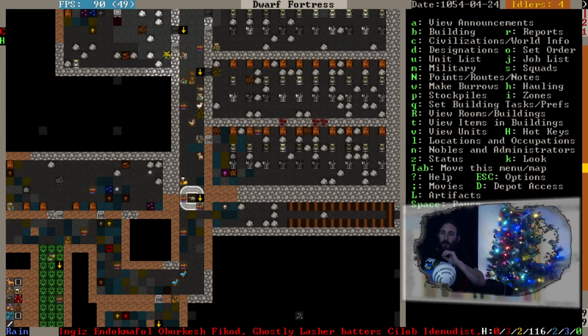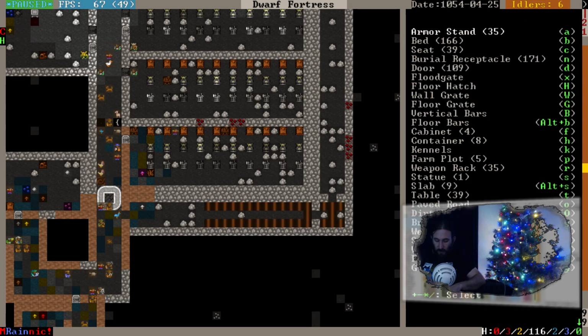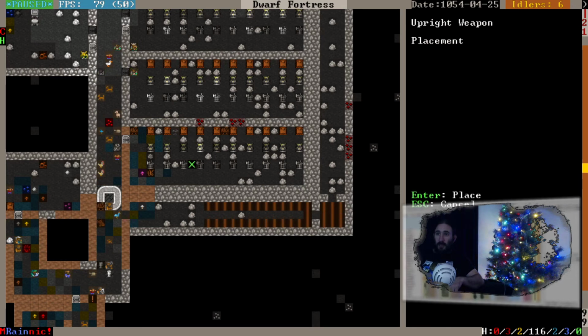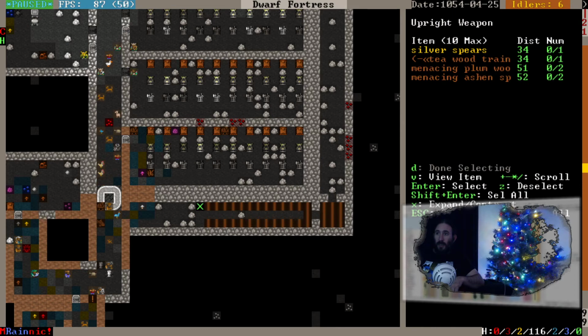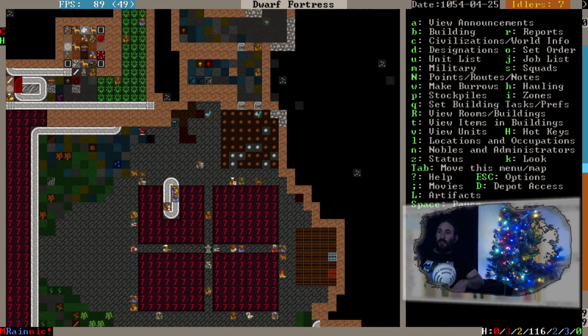Okay, unpause. Should we place some more spikes or should we start getting them hooked up to the lever? Let's place more spikes. Build trap components down to the upright spear spikes. Pop them in there and... Okay. We appear to have run out of wooden spikes. That's a little bit disappointing.